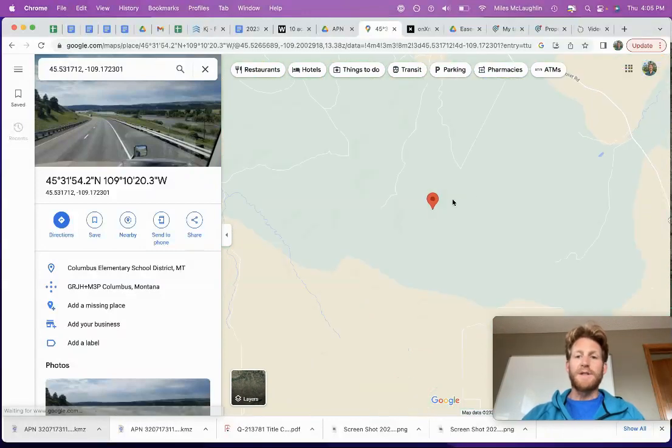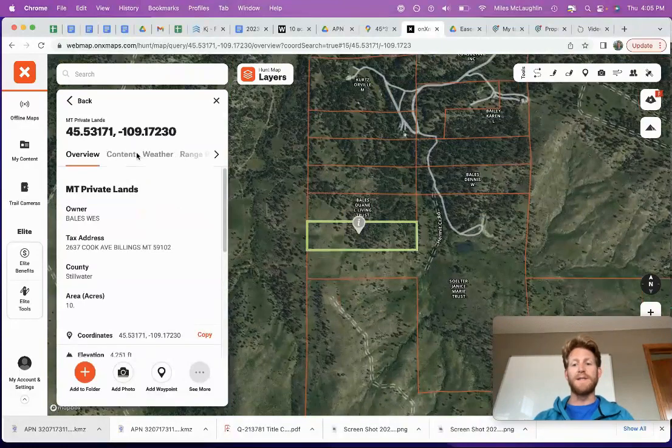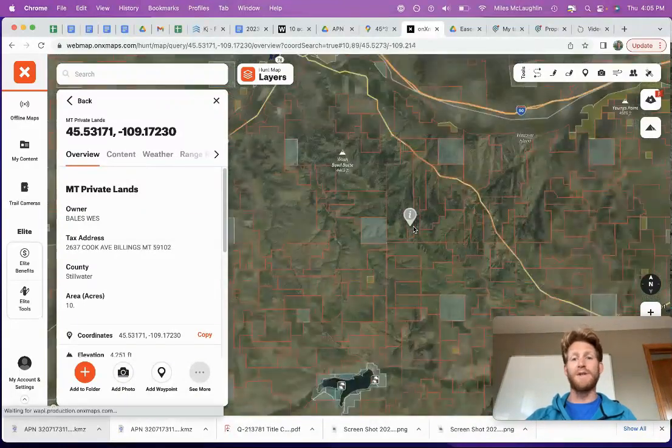So this is your bird's eye view. This is how to use coordinates. We can tell we can't see a lot on Google Maps. So I'm going to pull this up on Onyx Maps. This is my favorite app to use. You can get this on your phone, and I strongly recommend using this app for land visits. So if you can go visit this property, I highly encourage you to use Onyx Maps.